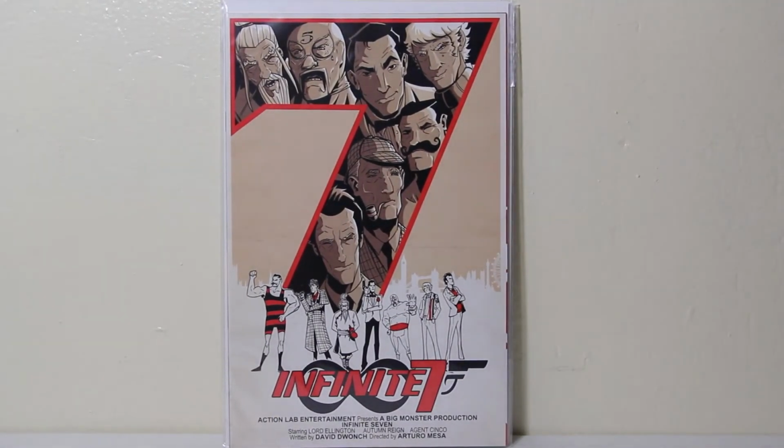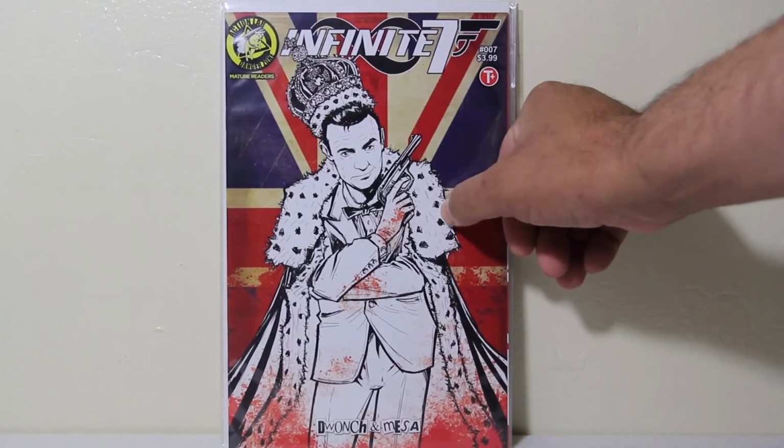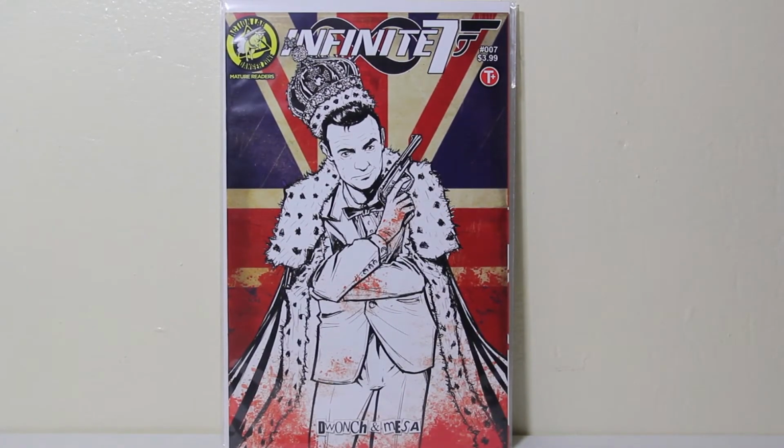And look, it's Infinite 7. And this is issue number 7. Awesome. This is the movie poster variant. No, I'm not sure which variant this is, but I think it's the A cover. And this is the magnificent B cover. Whoa! And it's entitled Infinite 7, number 007.